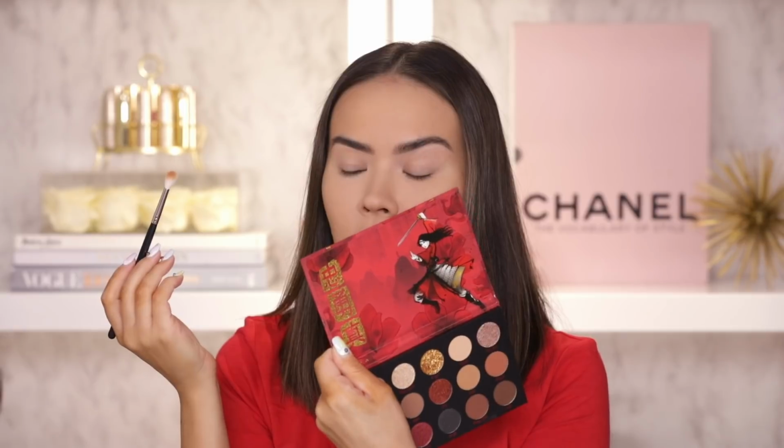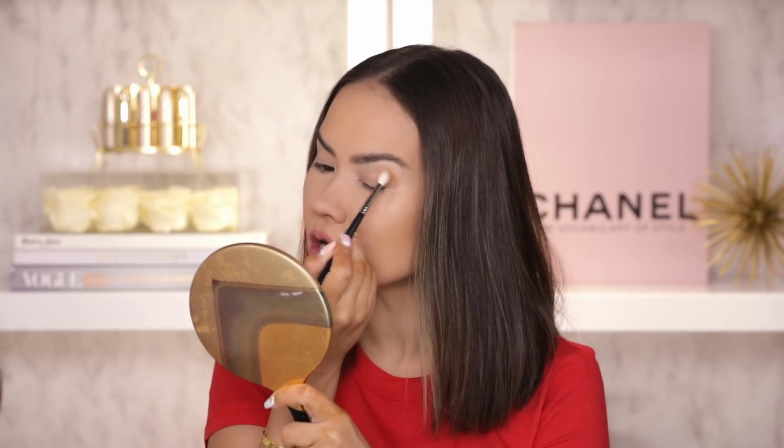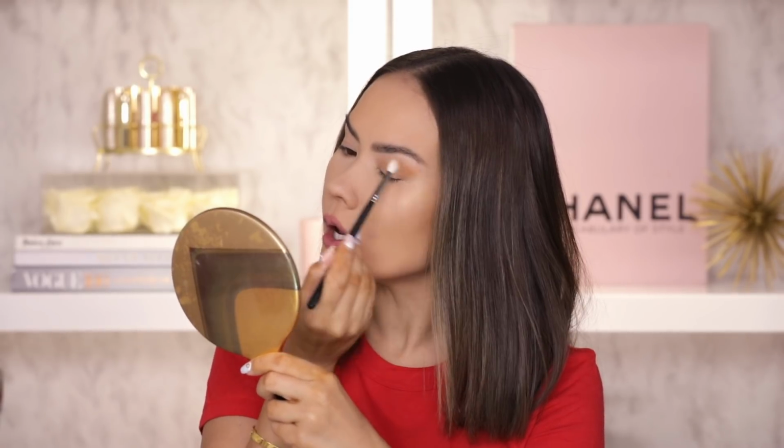I am going to start off with a little fluffy brush. This one is Morphe M514. I'm gonna reach for this shade here called Brave. Here I am thinking there's a mirror. The shade Brave is really, really pretty because it has some gold flecks, so it's not just a flat matte. Today's look, I really want to go for a warrior princess. I want to go for strong, I want to go for fearless, and I want to go for bold.